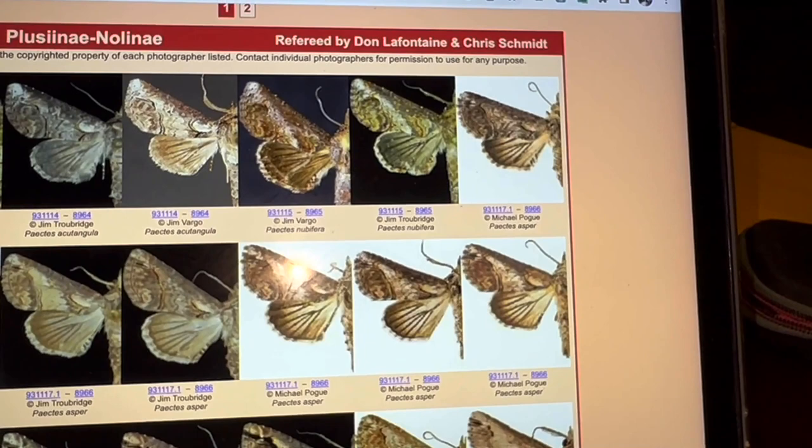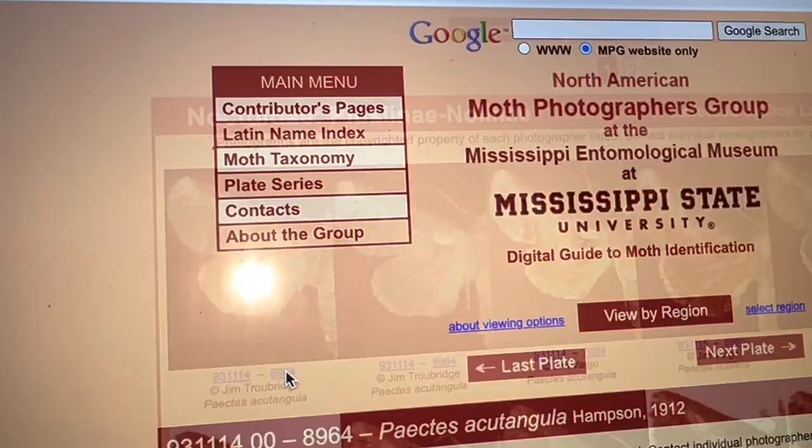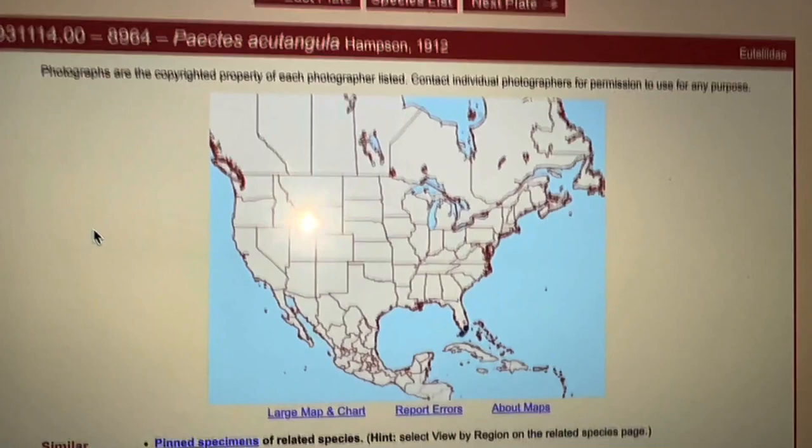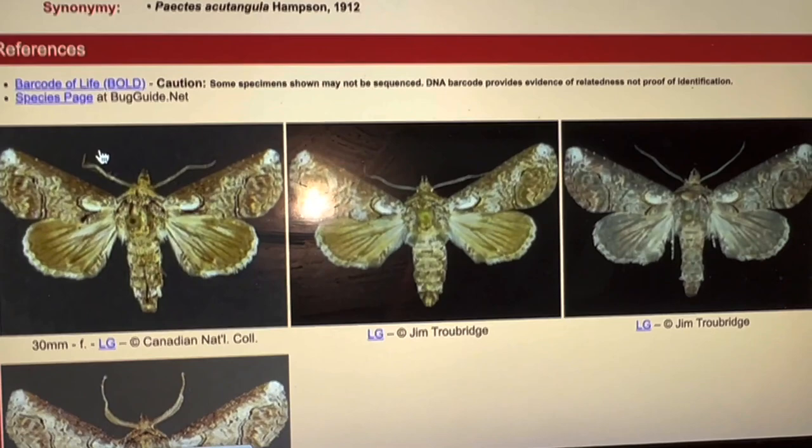So let's click on one of the acutangula specimens. It's going to bring us to a page. Look at the range on acutangula. Just Miami and the Florida Keys. And we've got Jim Trowbridge, who is pretty much the only author here, or Jim Vargo is there too.